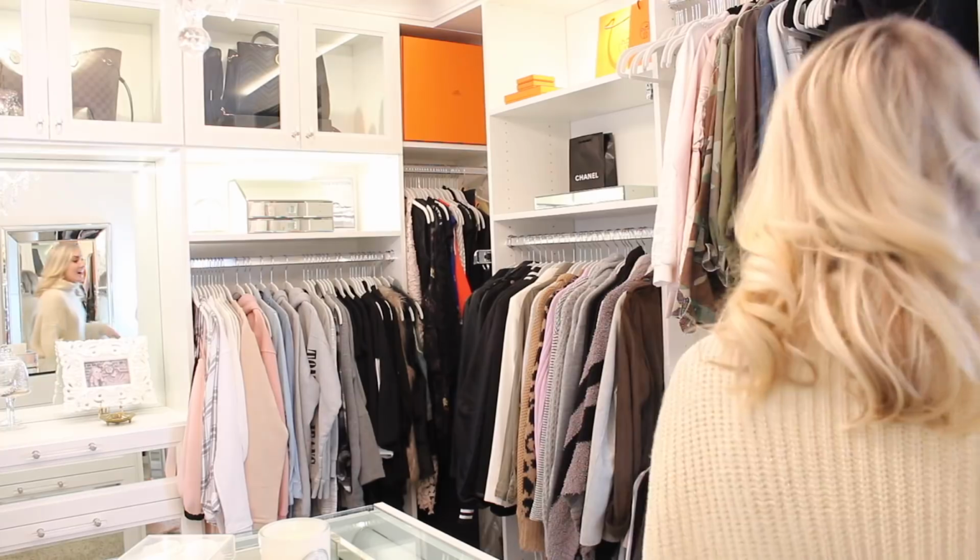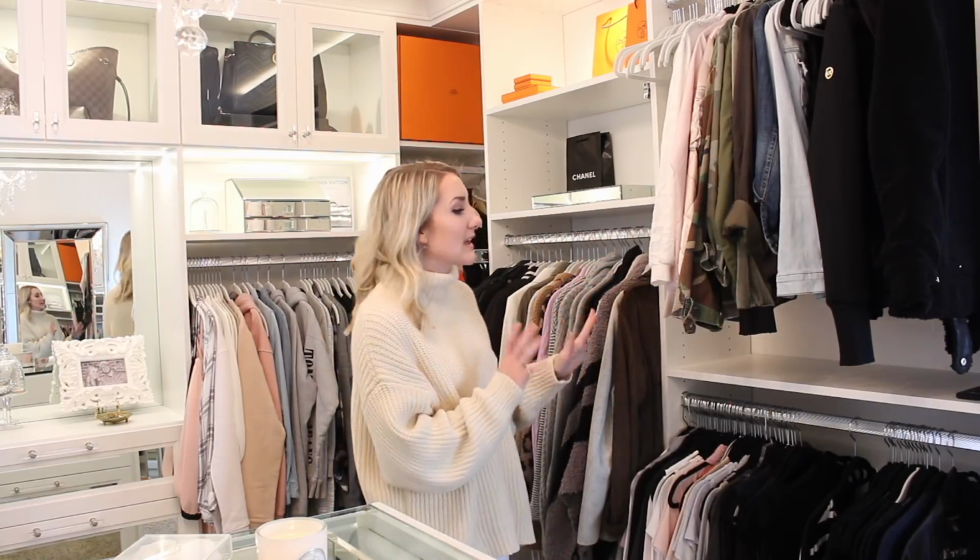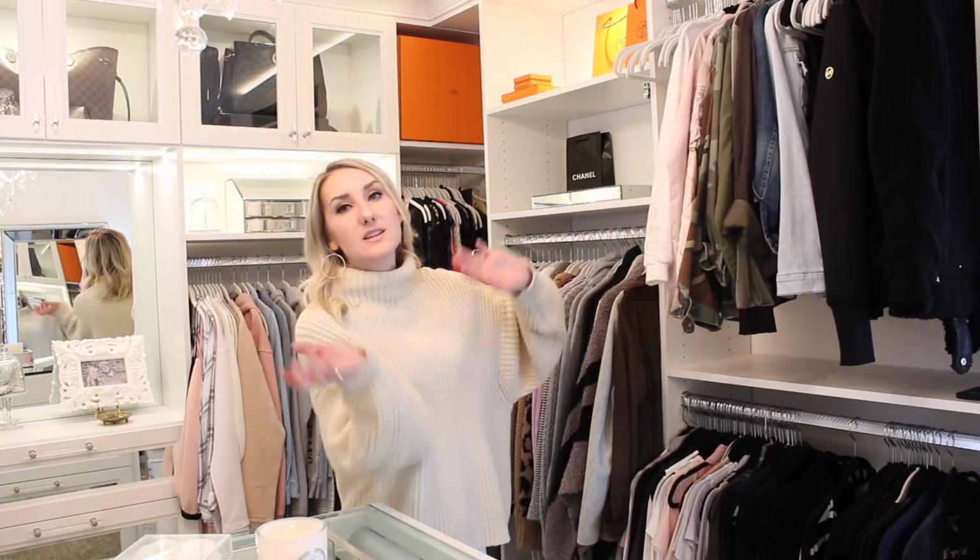No, I'm kidding. Oh, let me show you this. I didn't even show you this. See, this is why there's just so much to show. I don't like how this looks, and you know why? Because everything just looks junky. I need to organize it by color. It's things I literally just threw up here.